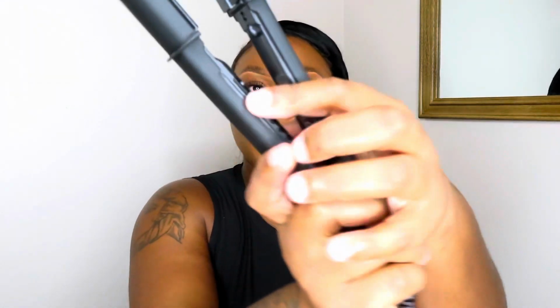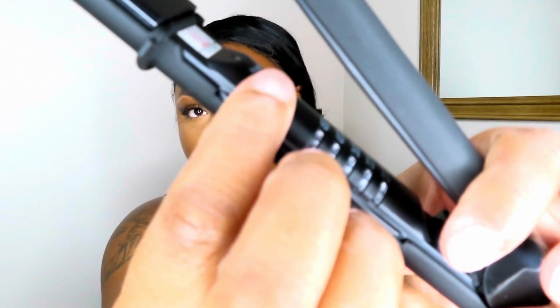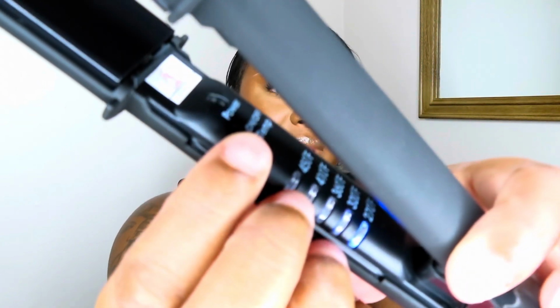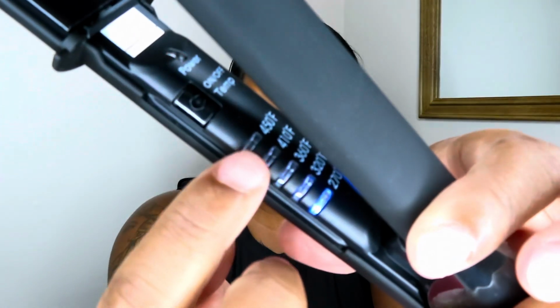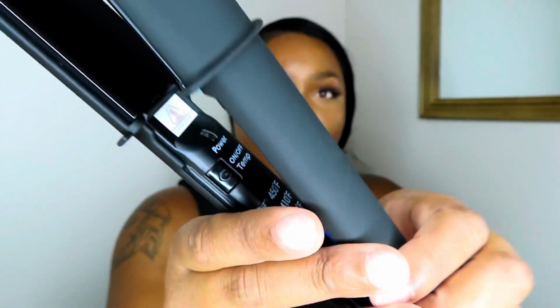Okay, so you just plug it in, and you do have to click the on button. I don't know if you guys can see that. I believe it's right here. So you just click that on, and then your light comes on. Like I said, it goes up to 450 degrees. This is so freaking pretty.